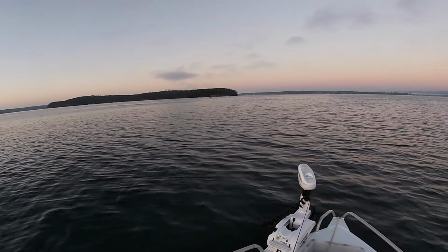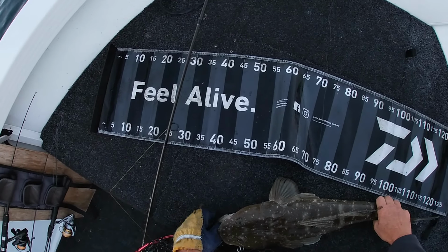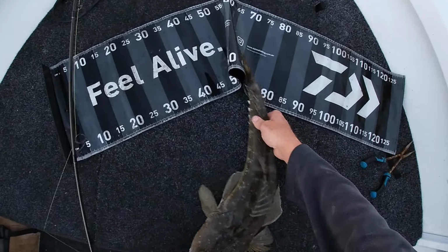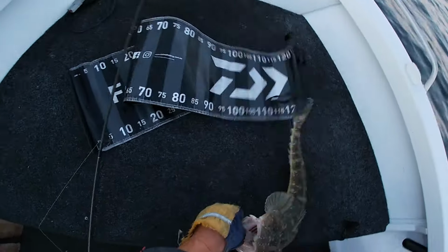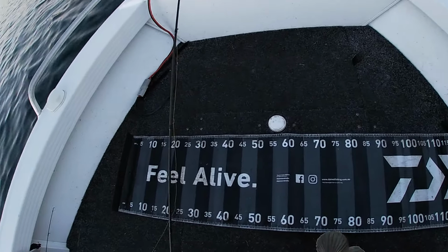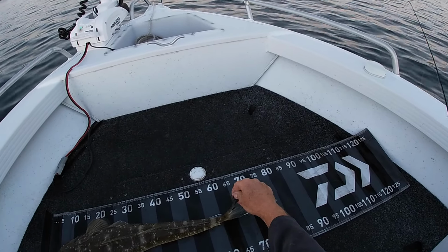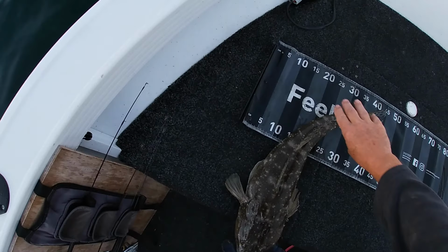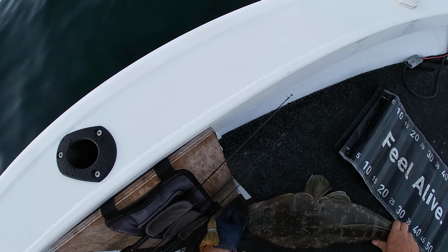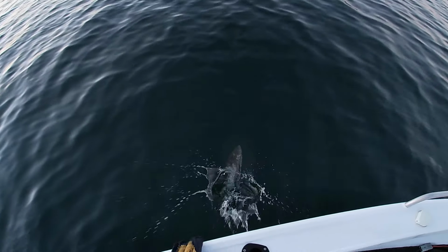Jet ski brigade. 1, 2, 3, 4, 5, 6 of them. Champion. I thought you were only 40 something. And he's just 69. Anyway. Off you go, champ. You ready? See ya.